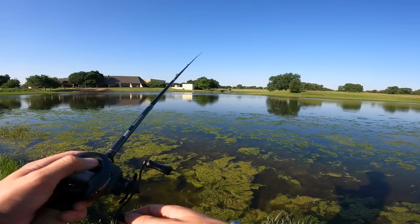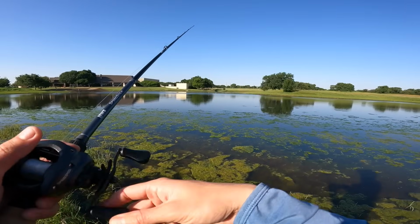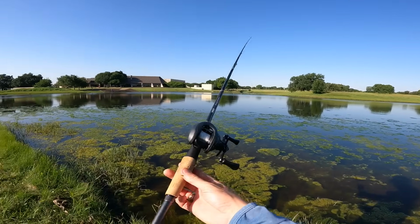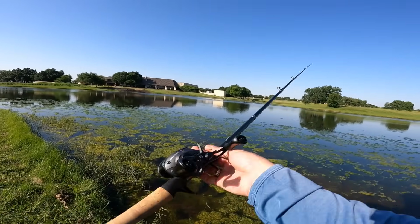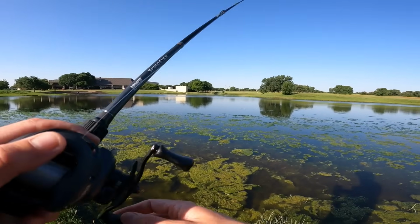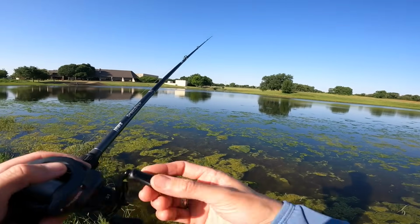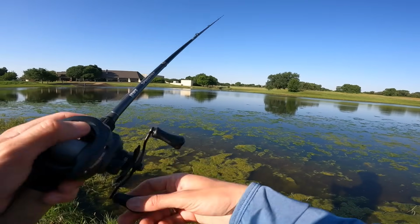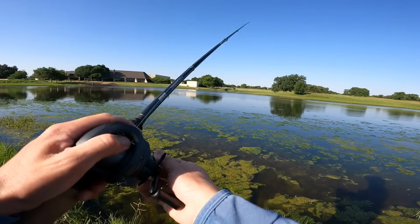Now, in order to throw weightless soft plastics well, you have to have a rod that is A, long enough, and B, soft enough. So this here is the new Lew's Gen 3 Speed Stick Combo, 7-foot medium heavy, but I really feel like it's more of a medium. As I just kind of whip this thing around, I've felt a lot of rods in my life. I really think this thing fits more on the softer side of things, and so I do like it for weightless soft plastics.